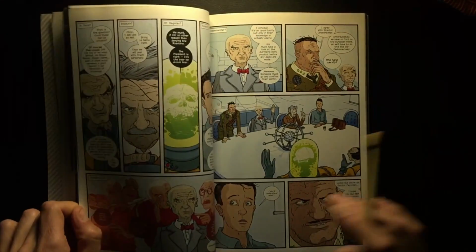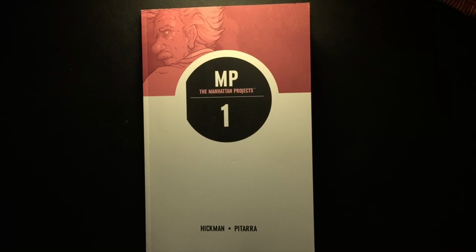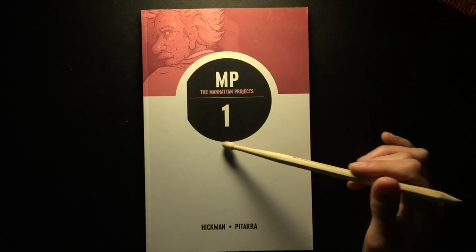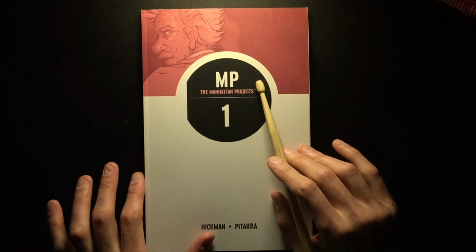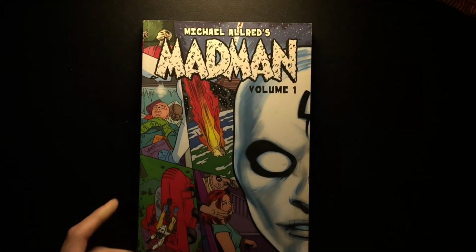But if you're into just very, very strange, science-based sci-fi, check this out. The Manhattan Projects by Jonathan Hickman. Jonathan Hickman is the one who wrote Secret Wars and a million other great things.